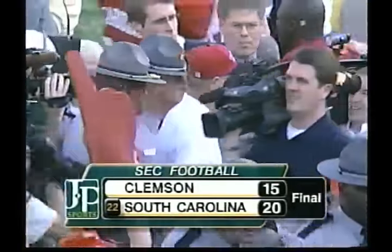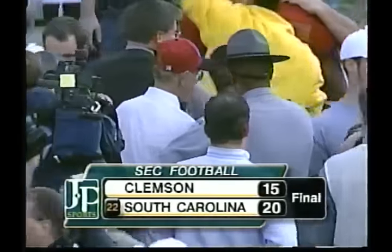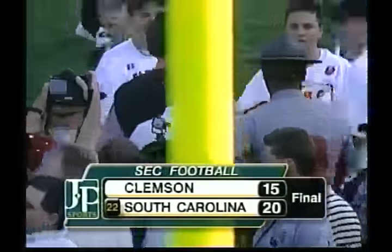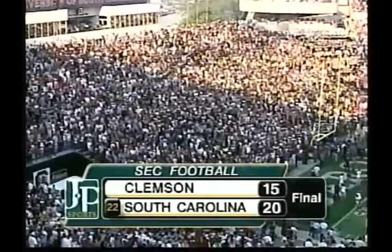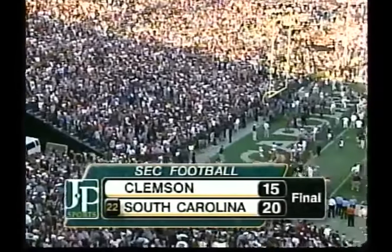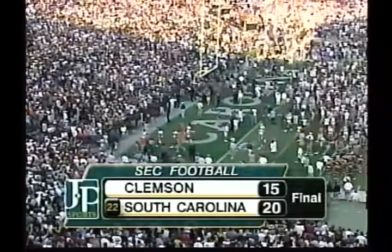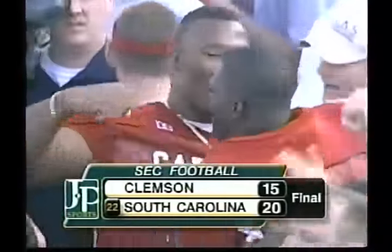Well, it wasn't over until the final play. And if you're a South Carolina fan, you got to love the guy running the clock. That play took 10 seconds and was almost caught. But it fell incomplete. What a dramatic ending here at Williams-Brice Stadium. It's been 14 years since the Gamecocks have beaten Clemson in this stadium. And the long wait is finally over.